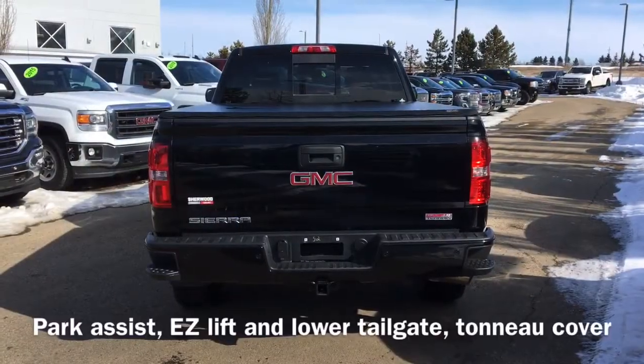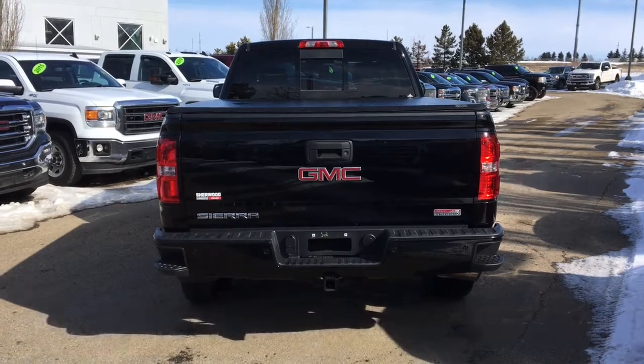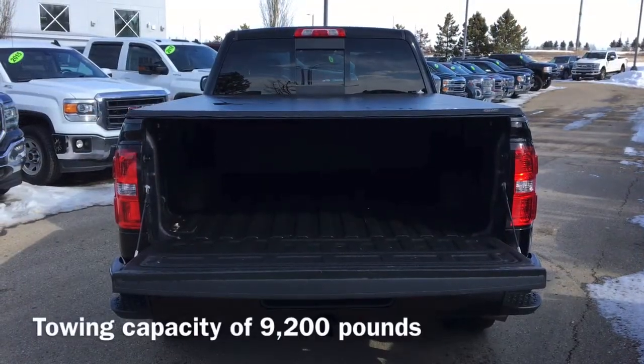Moving to the back of the vehicle, we have our park assist sensors as well as an easy lift and lower tailgate and tonneau cover. This SLE has a towing capacity up to 9,200 pounds.